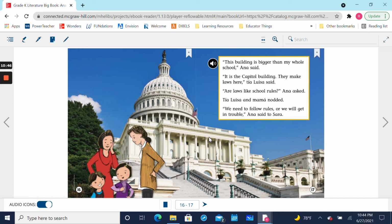So now I have some questions about the key details on this page. What does this photograph show us? What is this a picture of? I'm going to reread part of the story just to make sure I know. It says, "It is the Capitol building. They make laws here." Oh, okay. So now that I've reread part of the story, I know that this place is important because this is where our country's laws are made.